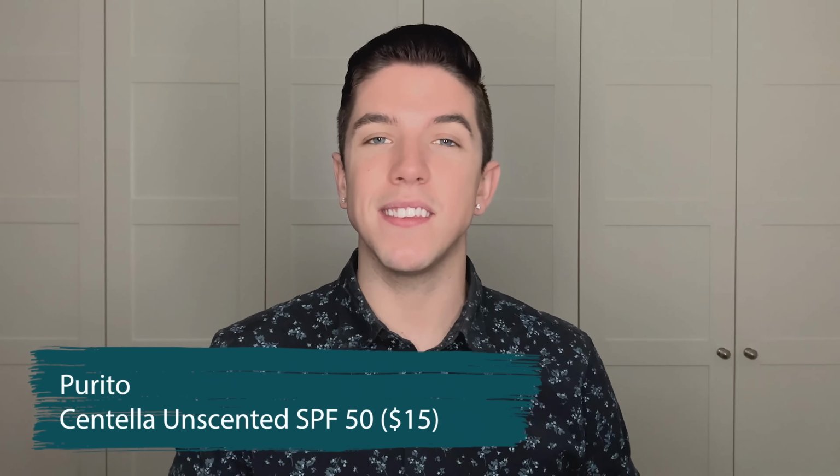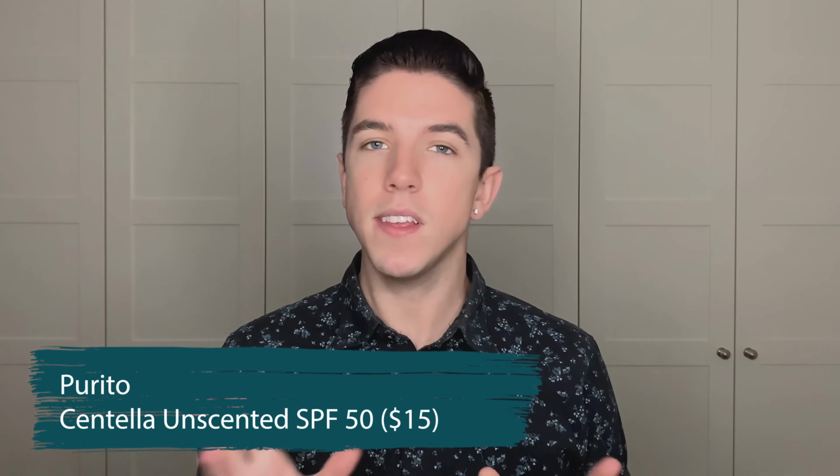And then the last one, which will come as no surprise, is the Purito Unscented Centella SPF 50. Now this sunscreen I think is great for its soothing ingredients, but also really because it just feels like a light moisturizer. It provides more hydration than the Klairs one, so typically I'll use this one during the winter months, but I'd say if you have normal combo to dry skin, this will be a fine sunscreen for you. It feels wonderful on the skin, and just like the Klairs one, it has absolutely 0 white cast, so it works for people with dark skin tones, and it's really affordable.